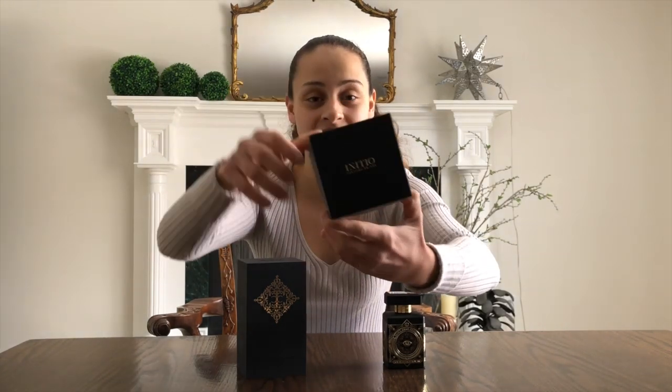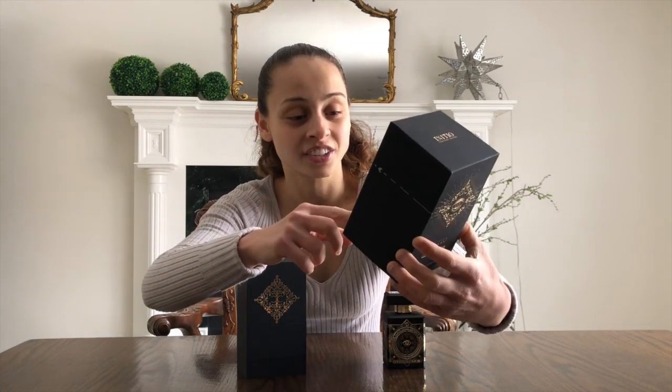So first, let me show you the presentation. That's a huge part of this. Oh my gosh. So I took it apart because it is kind of hard to take apart. But this is the sleeve that the box will come in. I love the detail on this presentation. It has this mystical all-seeing eye. It has the little arrows here. Oud For Greatness. Has your bottle size. Has Initio on top. Has your information right on the back. So that's the sleeve that the actual box will come in.